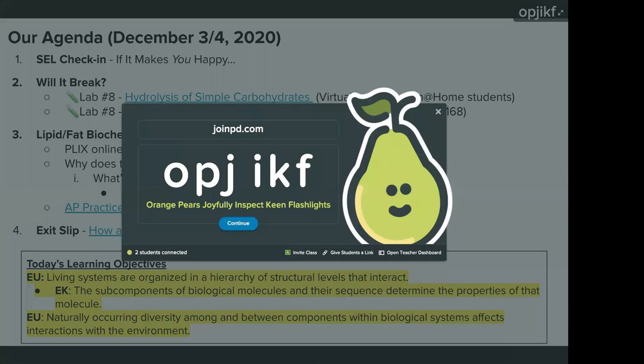Everybody, so we can get everybody in the same place at the same time, please log into those Pear Deck slides. We're going to be using those if you're learning from home, less so if you're in the building.